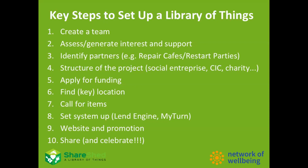Structure of the project. Each project seems to have a unique structure. As I said, we happen to be a project of a charity, but there are social enterprises, there are CICs, so it really depends. Funding, I have to say we are not at all sustainable at the moment. After 3.5 years, we are heading that way, and that's our dream. And yet, that's an ongoing kind of dance, let's say, in terms of making the projects affordable and inclusive, because ultimately it's about people having access to things that they can't afford otherwise. And yet it's also about how we can sustain it long-term.